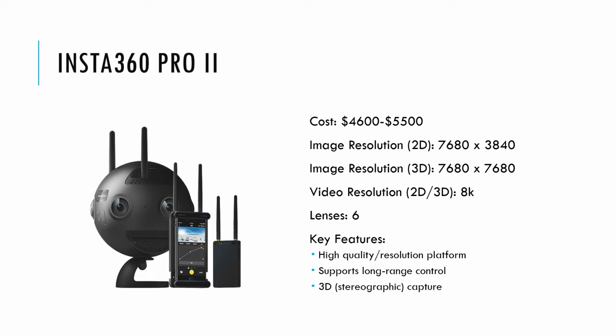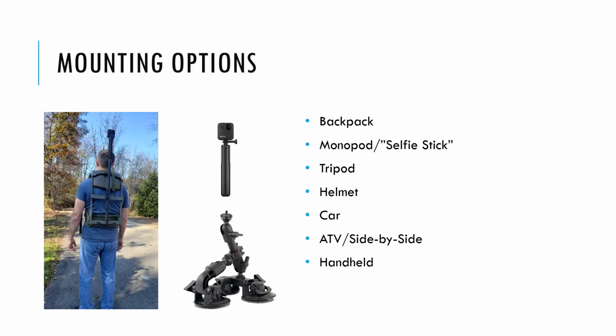The Insta360 Pro 2 is a high-end professional-grade camera promising high-resolution, long-range control, and 3D stereographic capture. Though not exactly fitting the cost-effective label, the Pro 2 is indicative of some of the higher-end options available. A variety of mounting options are available, including backpack, monopod or selfie stick, tripod, helmet, vehicle mounts, and handheld.